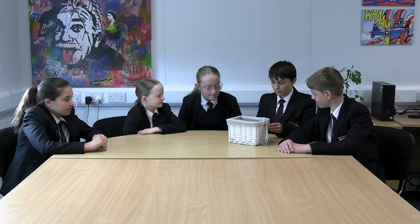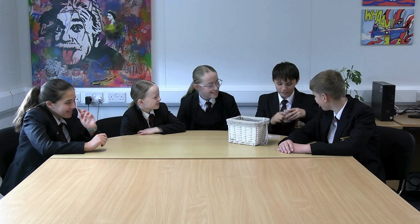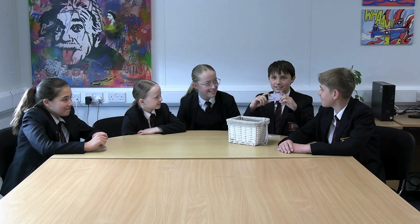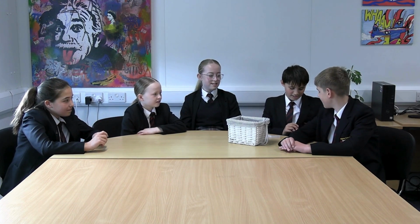How do you know which bus to get on? This is very easy. You get one of these, a bus pass, on your first or second day. On that bus pass it says where you need to go, and what bus to go on, the number of the bus.